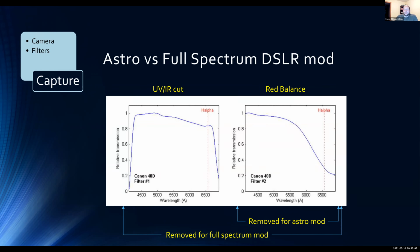If you can get these modded and remove the filters, or you can even do them yourself if you're careful. An astro modded DSLR will actually have the red balance filter removed, which will allow the majority of that HA to make its way in. So you'll only be losing about 20% of the light that's coming in when it hits that UV-IR cut filter. Alternatively, you can do a full spectrum mod where it removes both of the filters.